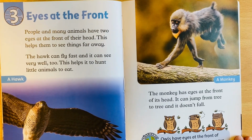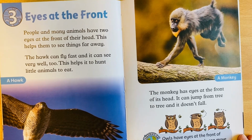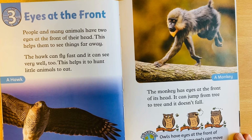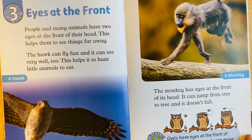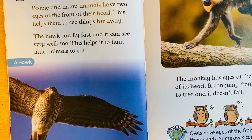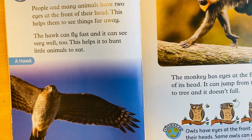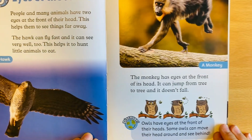Chapter 3. Eyes at the front. People and many animals have two eyes at the front of their head. This helps them to see things far away. The hawk can fly fast and it can see very well too. This helps it to hunt little animals to eat.